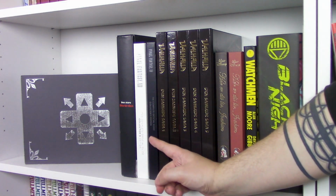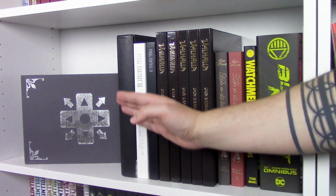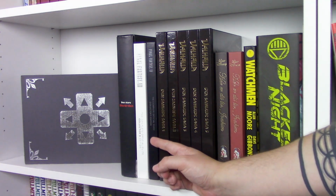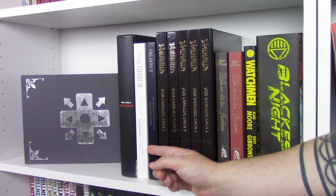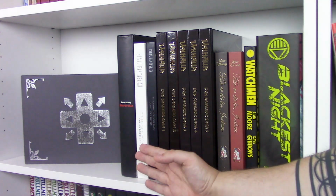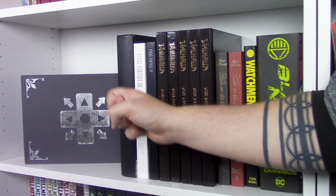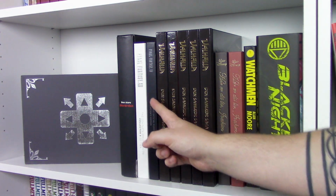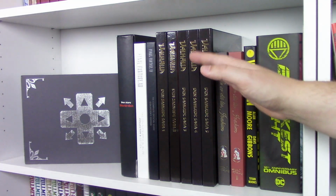Then we have, for some reason, two game guides, for Final Fantasy 13 and Final Fantasy 15. The weird reason is I'm not a big fan of these games. I do enjoy parts of them, but I'm not a big fan. However, I do enjoy the quality of these two game guides. They are awesome. Here's what I want to touch upon a little bit more.